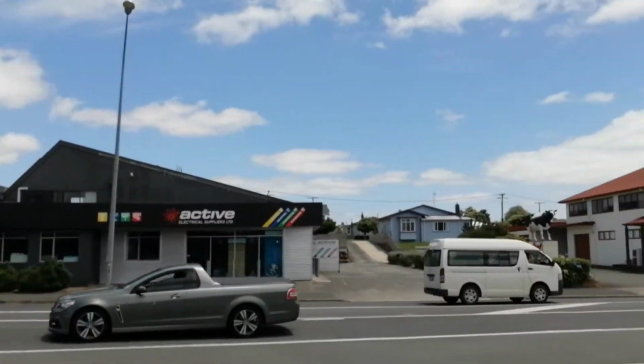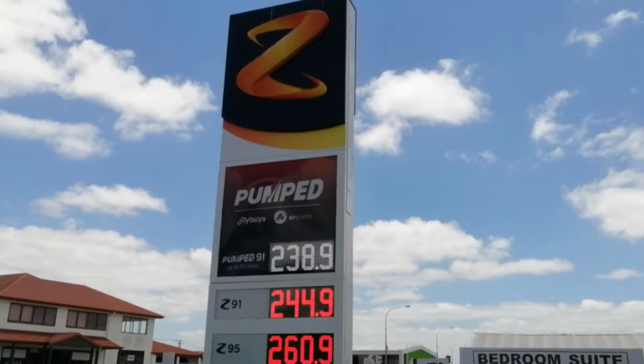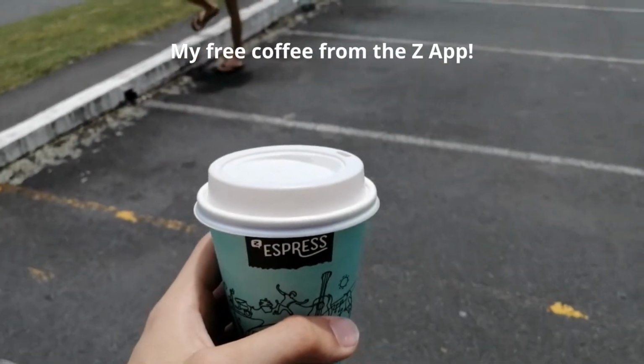So next up is the Pumped fuel discount program. You can do this by scanning your Flybuys, your Airpoints, or your Z app, and this will give you 6 cents off per litre every single day at Z and Caltex. And if you do this on Wednesdays, you get 10 cents off per litre, and that's also stackable in the same way as all those discounts. So in terms of pure discounts, the Pumped program is going to be better as long as you make sure you always only fill up on a Wednesday.